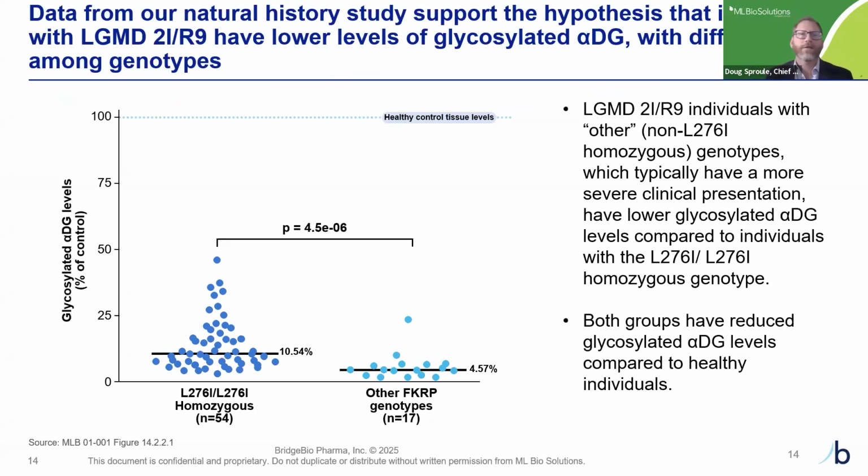One of the things that has been well described from the natural history study that we conducted in collaboration with the GRASP consortium is the relevance of measuring glycosylated alpha-dystroglycan levels as a marker of disease severity. What this figure shows is the patients from the natural history study. Again, this is an open-label natural history study, a non-therapeutic study. On the left are patients who are homozygous for the L276I mutation. These are the relatively milder form of the disease. These patients have an average glycosylated alpha-dystroglycan level of approximately 10% of a healthy control reference standard.